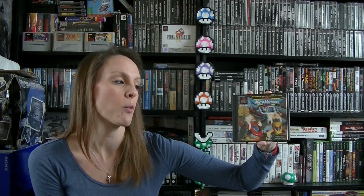Micro Machines. Jess and I were playing this on the NES in the week. Jess was getting very frustrated with it. It is quite a frustrating game, and I love it on all platforms, and that's why I wanted to grab it on the PS1. Again, no manual, but that's okay. Hit me up if you have a spare copy lying around, please, guys.